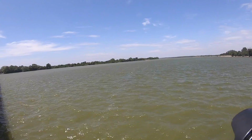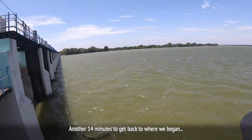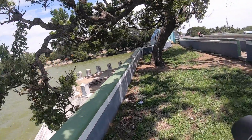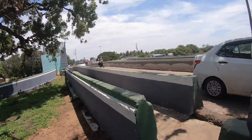This is a single shot actually. I'm gonna edit it as multiple cuts, but it took 14 minutes and 40 seconds for me to reach this place. That's huge. So we'll check a couple more doors over there and we'll get to the other side later.